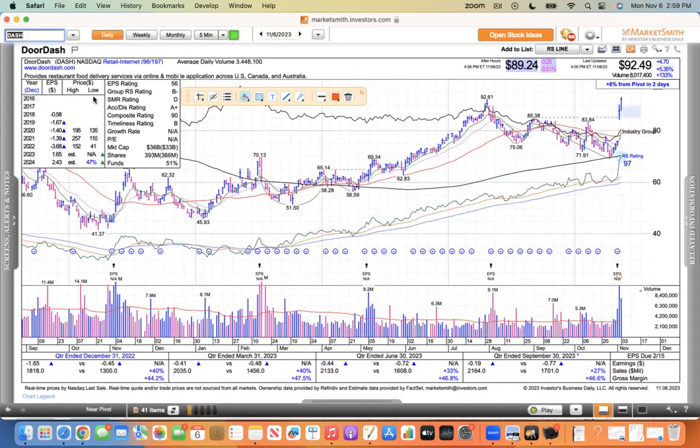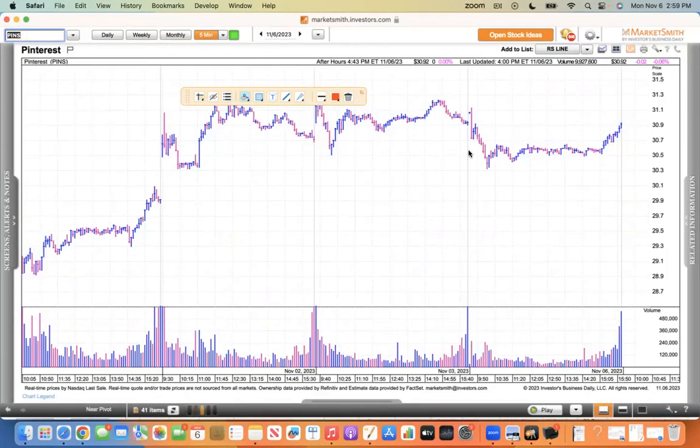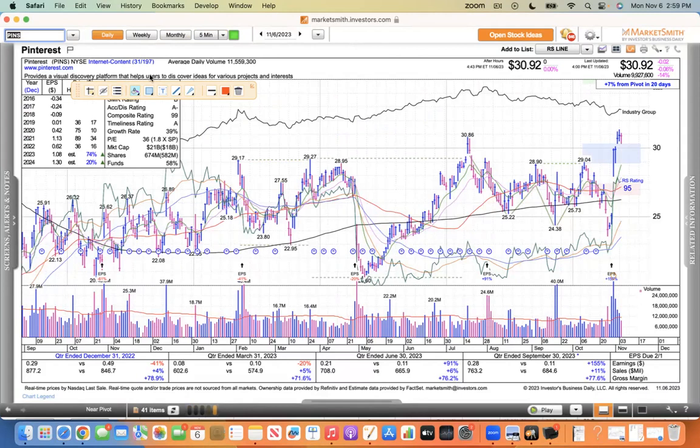All right, the next one I want to look at is Pins, and I haven't even looked at this stock. Went higher last week on earnings, and it really did see some buyers or some short sellers covering here, and then today pulled back, and that's what I want to see, the pullback. I want to see the pullback where it finds support and where buyers step in, and that's where the opportunity lies.